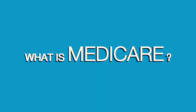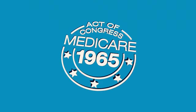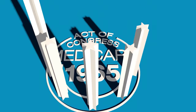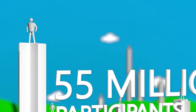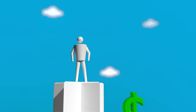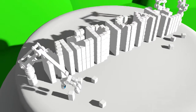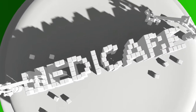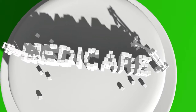Let's get started. First things first, what exactly is Medicare? Medicare began through an act of Congress in 1965, and today more than 55 million people participate in the program. Medicare was designed to help people who are 65 and over or have disabilities pay for the rising costs of medical care. Medicare has changed a lot since it began. New parts have been added, and options are now available so you can pick the plan that is right for you.